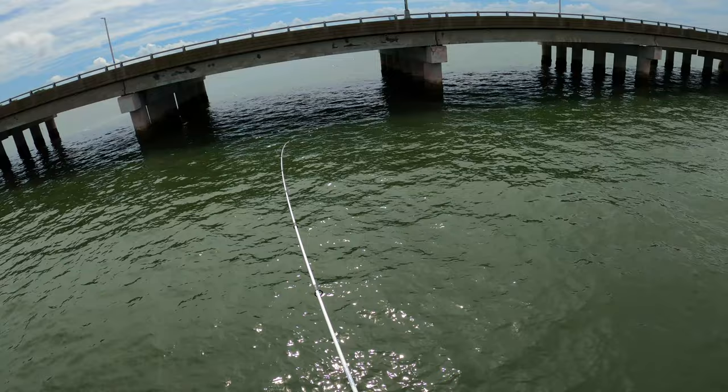Just had a bite here. There we go. He's back for it. Came back. There we go. Again, nibbles. Come on, take it. There we go, got him. Feels big. It's probably another spot. Or a big croaker. What is this? Oh my god, that's a jumbo spot. Oh gosh. My goodness, it's probably the biggest spot I caught this year.